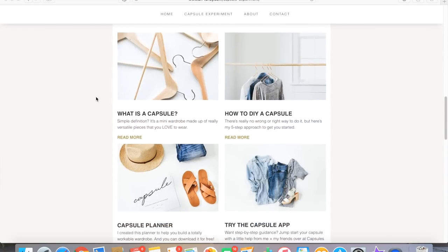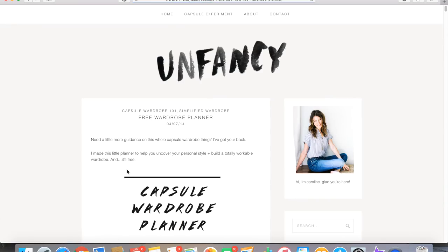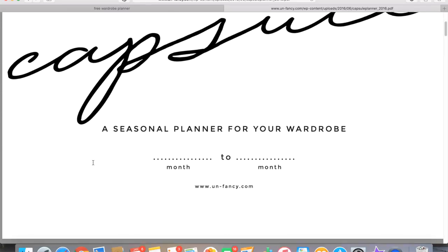So I began to dig into capsule wardrobing and what that is and what that looks like, and I stumbled upon Caroline Joy's Instagram, and she is the writer over at a blog called Unfancy. She really is known for her transition to starting a capsule wardrobe several years ago. So as I dug into it more, I was really fascinated with the idea.